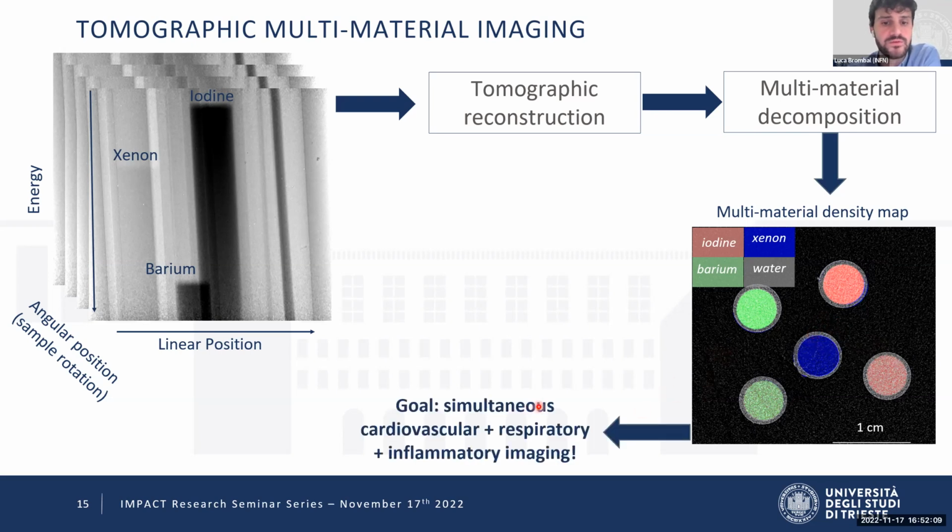So our goal is to perform simultaneously cardiovascular, that's why iodine, respiratory, that's why xenon, and inflammatory or gastrointestinal imaging, that's why barium.